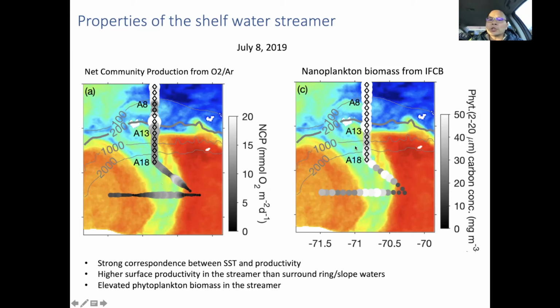And then we can also look at phytoplankton biomass. Here I'm showing you the nanophytoplankton, which is between 2 to 20 microns, as the color of the circles indicate the biomass. So we also see a strong correspondence within the streamer. There's more biomass than the neighboring surface rainwater or neighboring surface slope water. So this means that at least at this particular time, this streamer induced by ring 19C enhanced surface biological productivity in the slope sea.